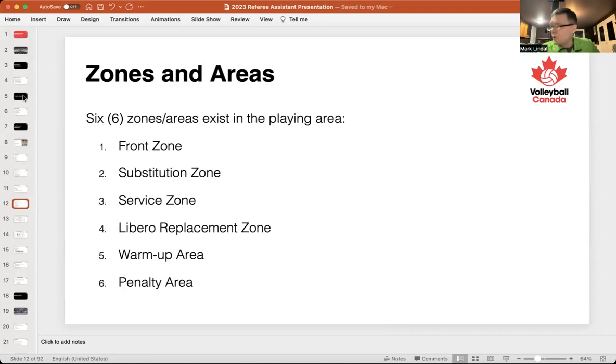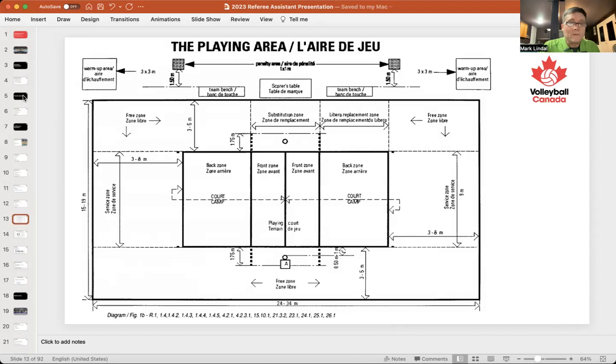And again, I'm going through this very quickly with the idea that at some time later, when you want to delve into this and become a level 1, you'll know that these are important distinctions. As a referee assistant, this is kind of the way we roll. We identify these areas specifically. So that's what a volleyball court looks like right there, as you can see.